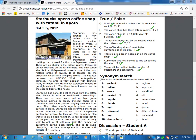All right, let's look at our vocabulary words. And if you can, tell me, match those up for me. Ancient. I don't know. Old. Good. Ancient is old. Unlike. Different from. Very nice. Areas, region. Located.